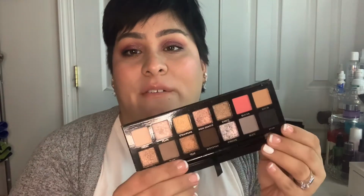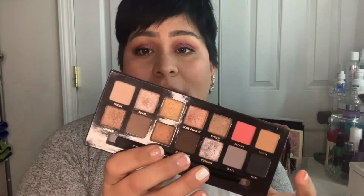My number 3 palette of 2020 is obviously my Sultry palette. This is what made me fall in love with cool tones. This is the palette that I will forever cherish, and I will continue to love, and I use it so much.